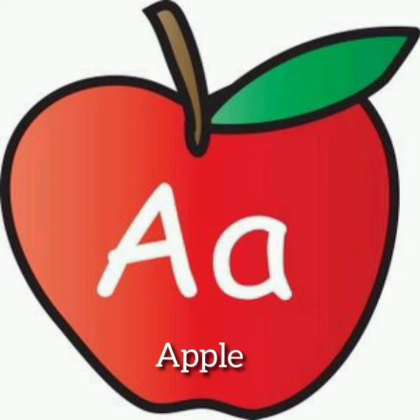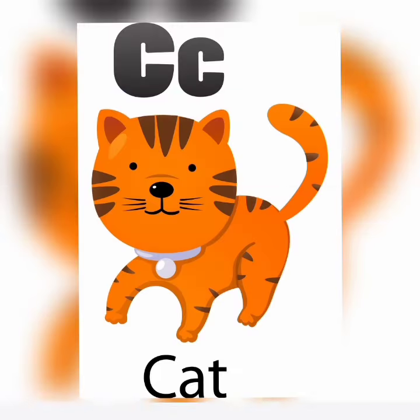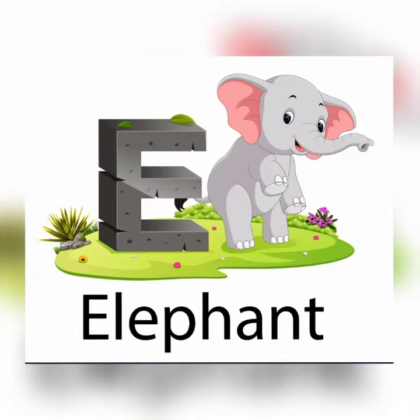A is for apple, the shiny red apple. B is for ball, the bouncy blue ball. C is for cat, the curious little cat. D is for dog. Dogs like to dig. E is for elephant. Ellie the elephant.